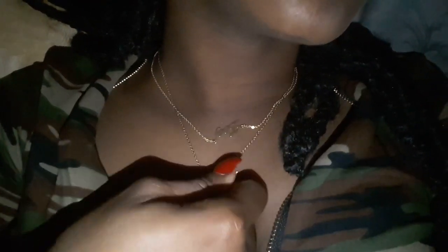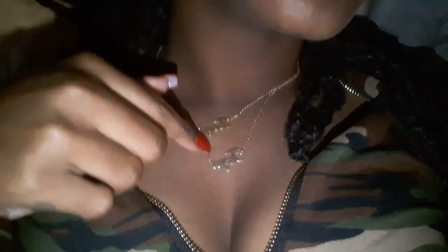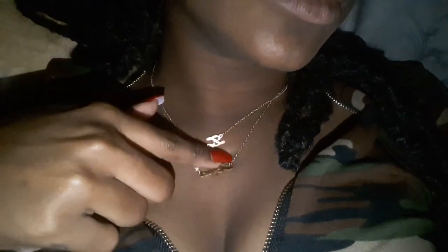Oh god, how cute are these necklaces, guys? Like, I have one and I have one, and I just wore the two of them tonight because I wanted stacked necklaces. And they're both from the same place, StyleSlay876 on IG.